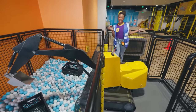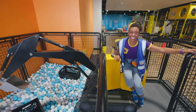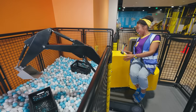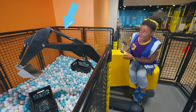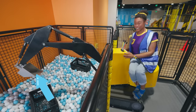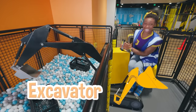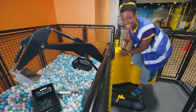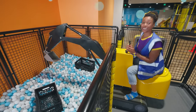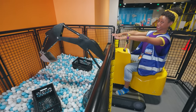We made it to our next construction vehicle. Can you guess what it is? I'll give you some clues. It has an arm and a boom and a bucket. That's right! It's an excavator! Excavators are used to dig things up. Sometimes it's dirt, but this excavator digs up balls. Okay, we have to stay out of the construction zone, okay?